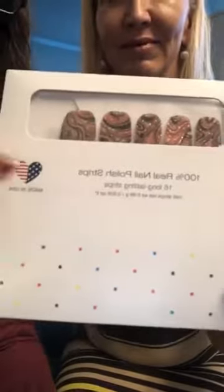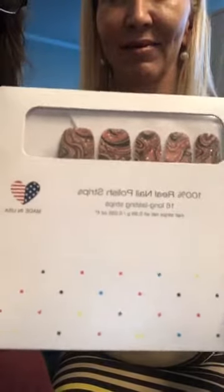And just to remind you all that we are made in the USA. It's 100% real nail polish. So if you haven't experienced Color Street yet, go ahead, rip into it. Let's open it up. If you haven't experienced Color Street yet, just know that this is supporting the USA. We have about 400 to 500 employees making these strips. So this is pretty amazing.